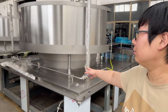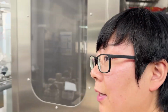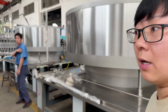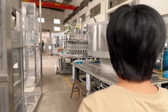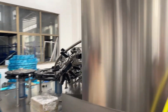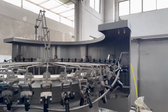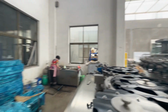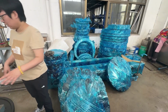Here is a special order for the glass bottle and the tin can filling. Here delivery is a special order, the filling machine. This is for glass bottle and the tin can filling for beer. This is for water filling. Here is separated away and we will do package for delivery.